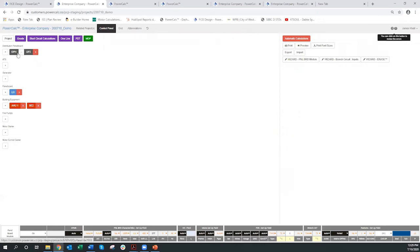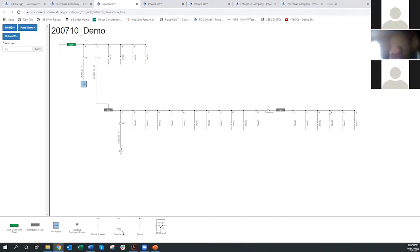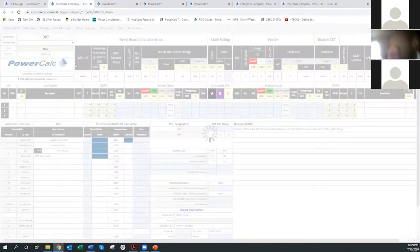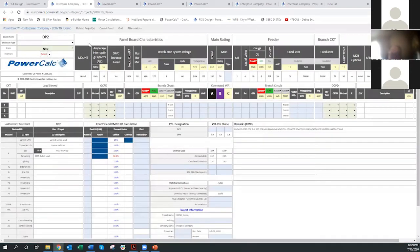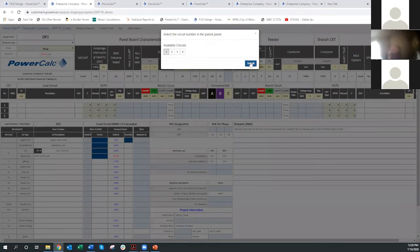If I go to the one-line diagram, here's the panel DPH, here's my tie breaker, and here's DP2, okay? The only thing that we don't have, again, is how we're feeding DP2. We can do that later on if we need to. Also, I can do it now. It's DP2, and we're going to say it's connected from MDP, and it's circuit number 3, submit, control panel, one line again.